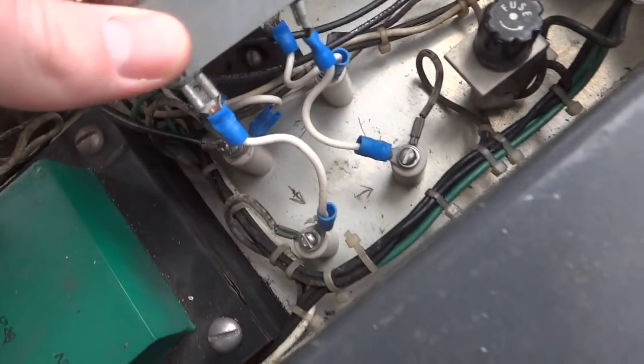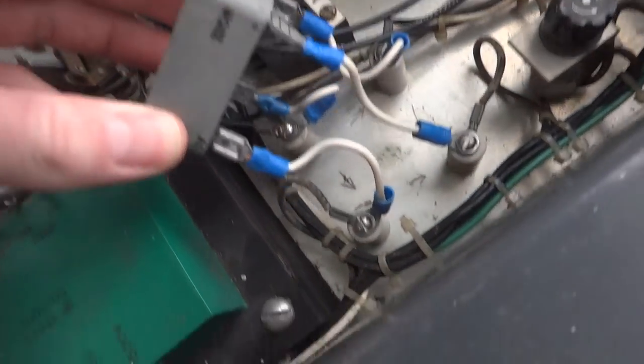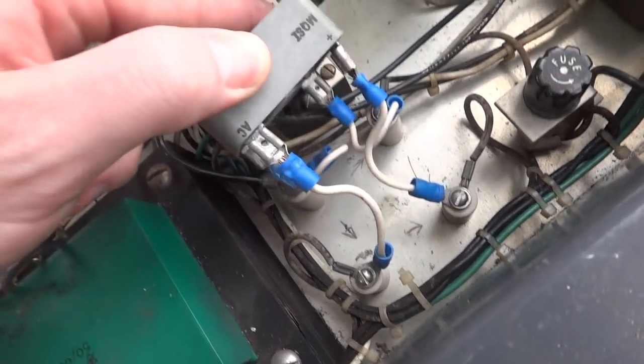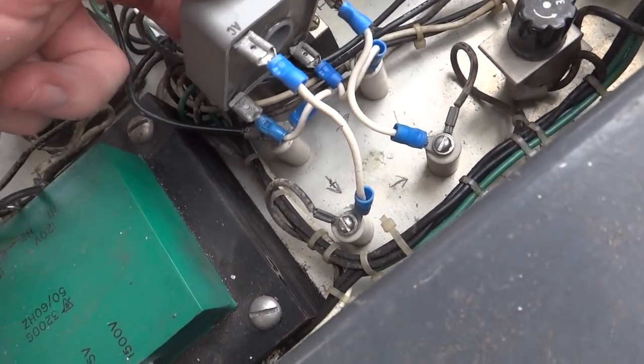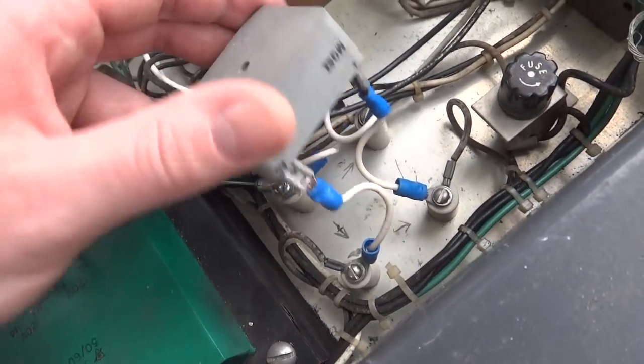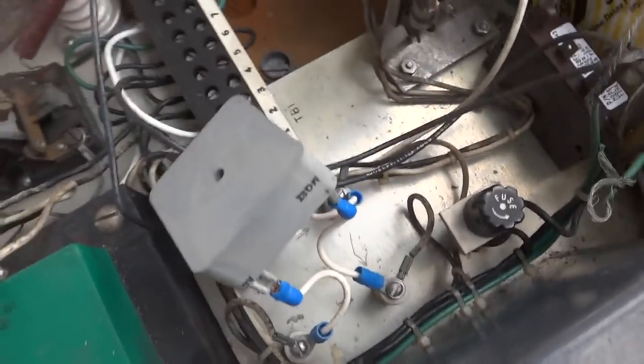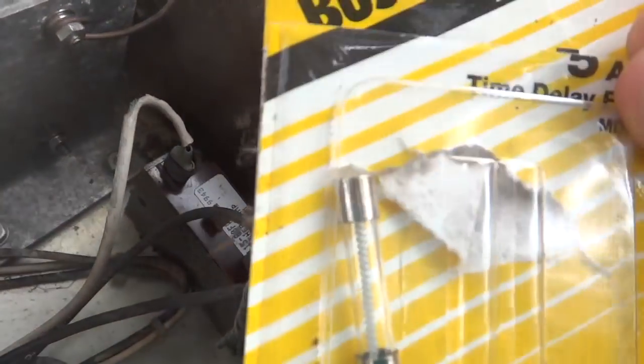There we have a fuse for the light. Not too sure what this is, but it just sits there. Looks like it used to sit on there, but they literally just fixed the light by doing whatever they did here. So I'm not too sure what this is, but it just kind of dangles there. I think that's something they replaced. And there's a fuse. Looks like they stored the fuses right in here. They must have blown quite frequently or something.